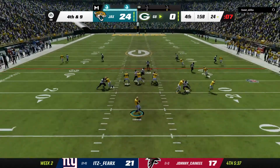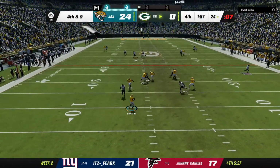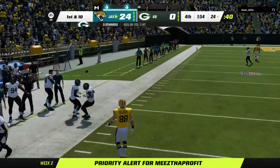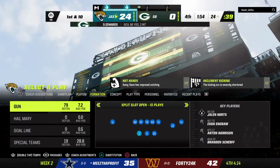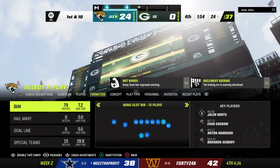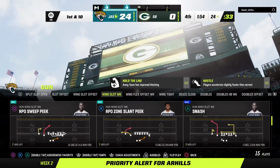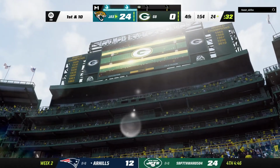As expected, they're going for it to keep the drive alive. Dancing to his left. And he overshot him there. It's out of bounds, incomplete. They had to go for it with such little time remaining, and the Jags take over in terrific field position.